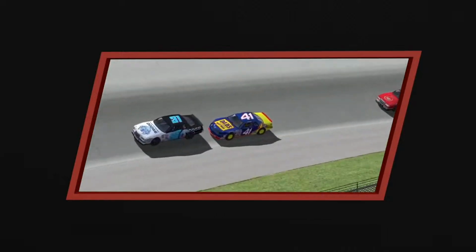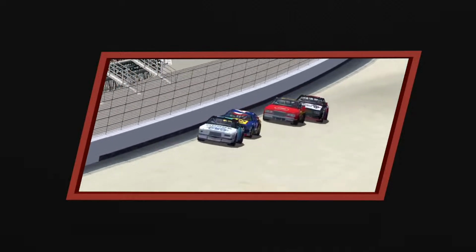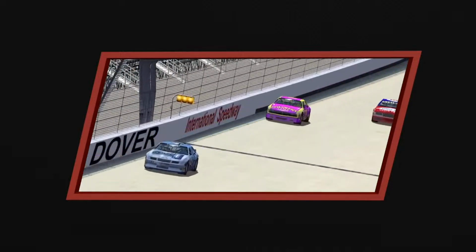Boyer trying to close the gap. He's gonna get to the bumper. Oh, just barely did not make it. And coming off of turn 4, Jeff Sikenis is gonna win it at Dover.